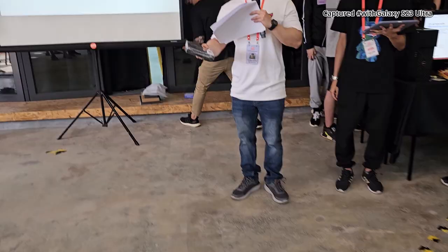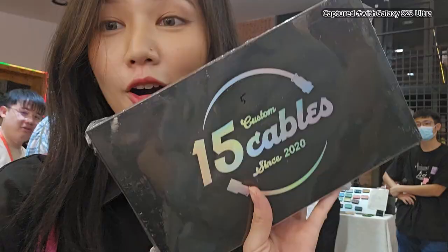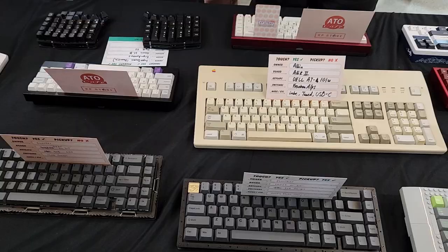Oh, I got a cable. Thank you. One cable, so it's like tight mask. 15 euro space bar. 15 euro space bar.